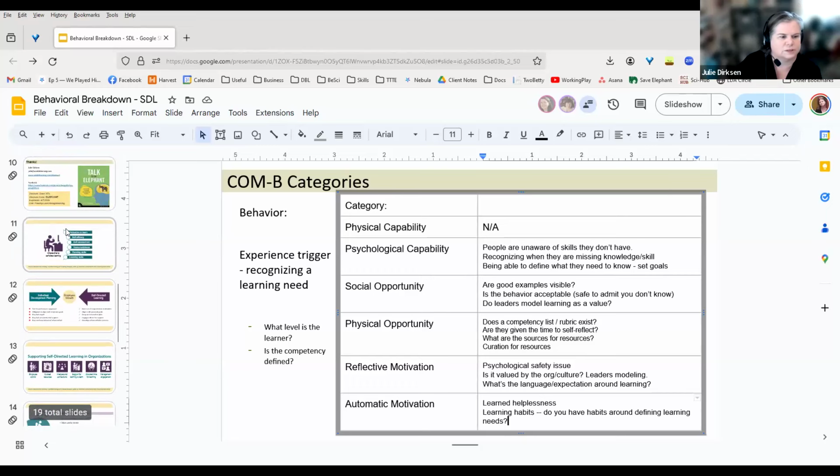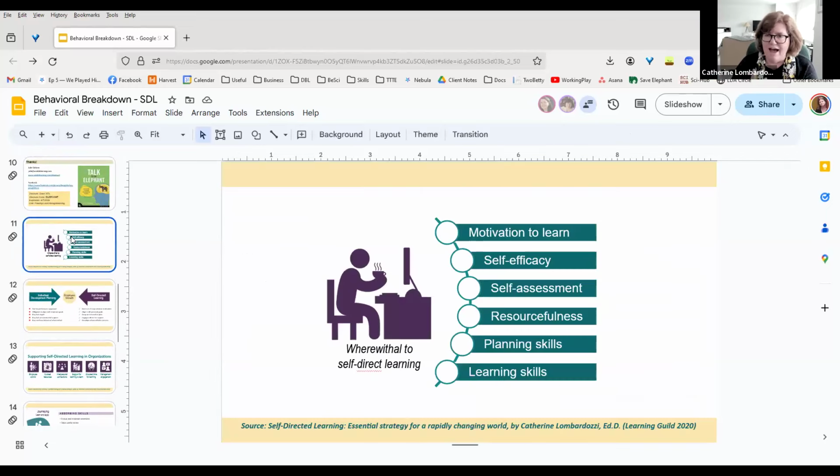Thank you. Perfect. So do they have the skills that they need? Do they have the motivation to learn? Do they have self-efficacy? That is, do they believe they can learn in this way? Do they have the ability to self-assess? Are they resourceful and able to plan? Those two things go hand in hand. So can they find resources? Can they put together a plan for themselves? All of those are skills that are necessary.